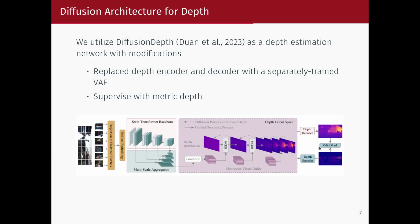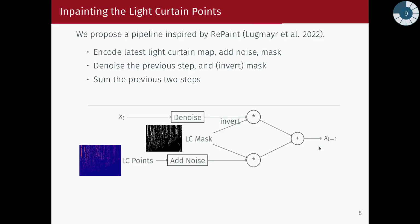In order to actually utilize this model then with our light curtain points, we actually propose an in-painting pipeline. This allows us to set a hard constraint that the values at the known light curtain points will be reflected in whatever the diffusion model outputs.